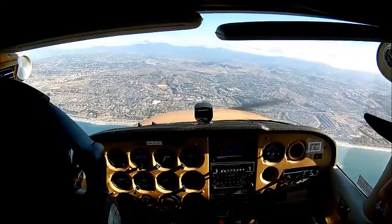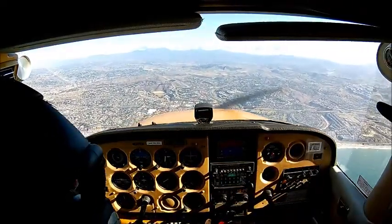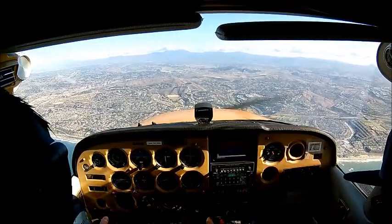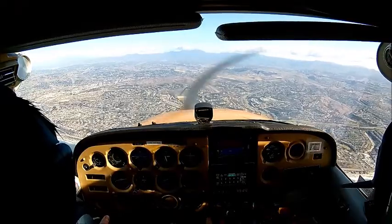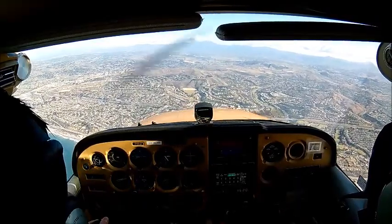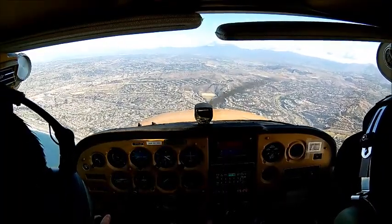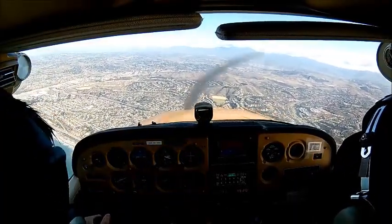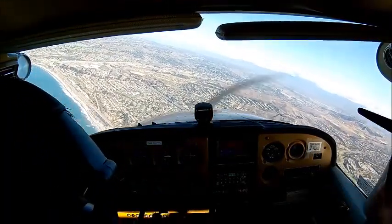Visibility 10. Clouds at 4,000. November 8 Whiskey Romeo, turn right heading 250, vector on course. Right 250, 88 Whiskey Romeo. 2235 Victor, contact approach 125.5. Good day. 125.5, 35 Victor. Charlie Yankee, traffic 12 o'clock, 3 miles maneuvering Cessna, restricted at or below 3,000.